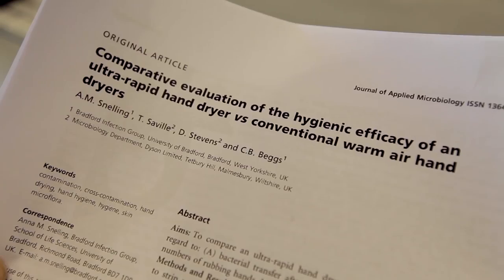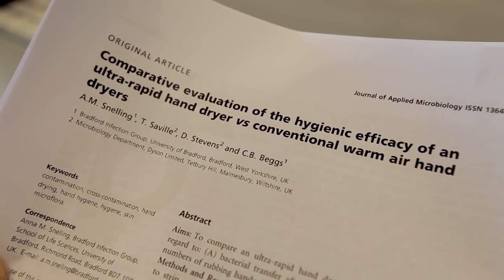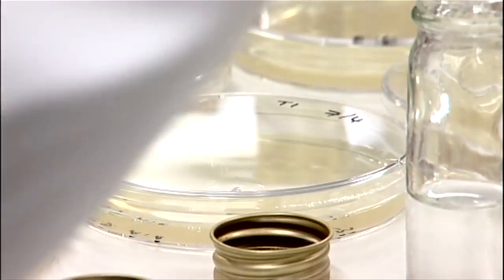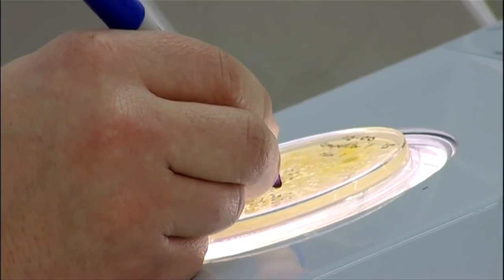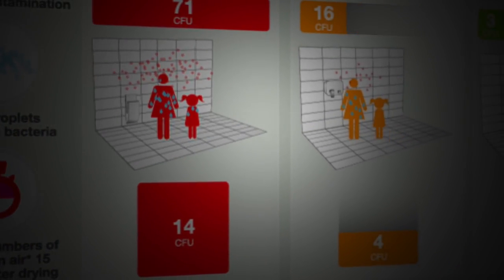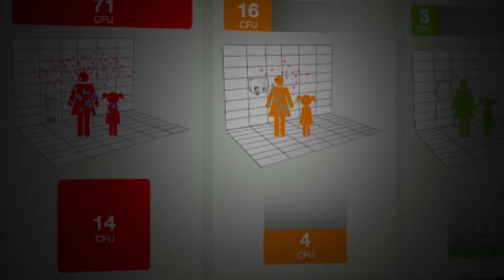It's been proven in a recent peer-reviewed study published in the Journal of Applied Microbiology that when using the Dyson Airblade, you actually reduce the amount of bacteria transferred from the skin by up to 40%. More scaremongering that's out there suggests that using Dyson hand dryers spreads dangerously high levels of bacteria into the air. It's not true. Using the Airblade puts fewer bacteria into the air than taking your coat off.